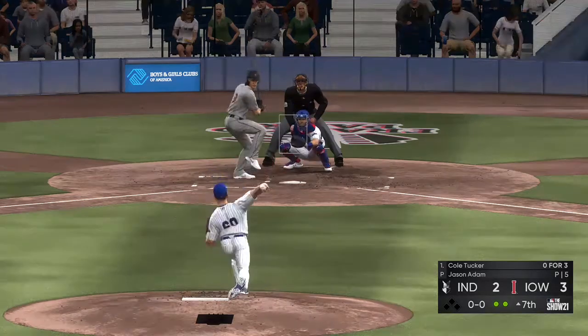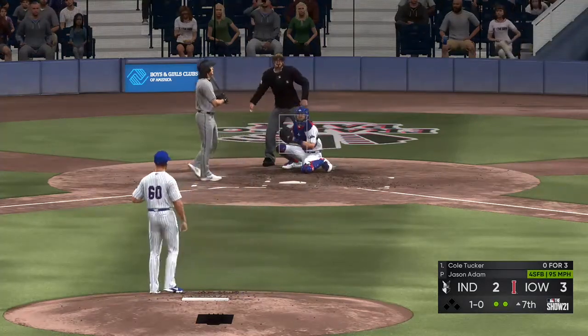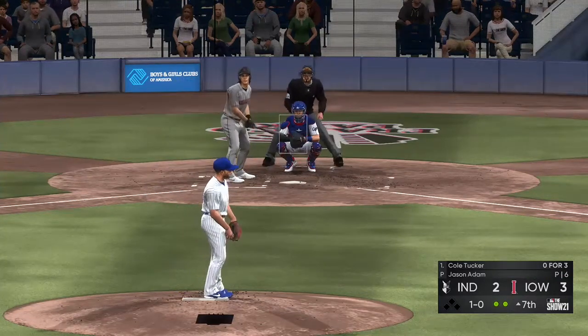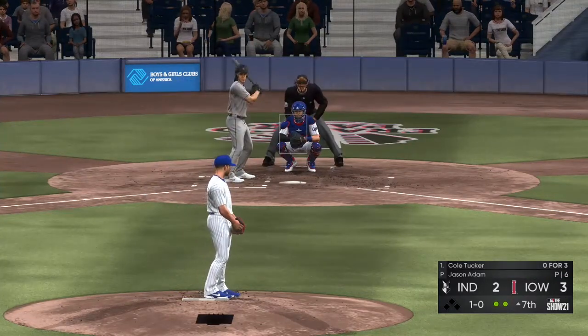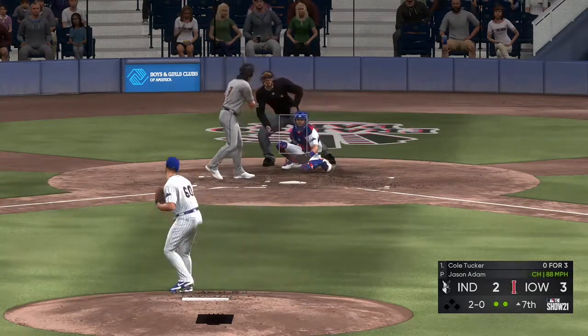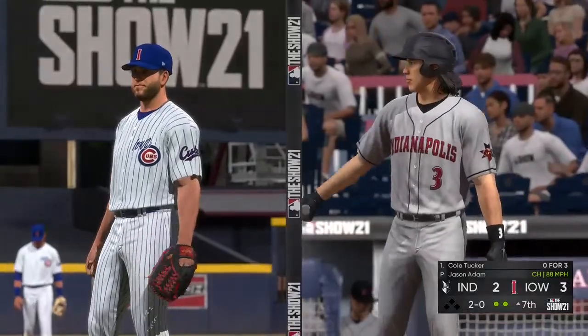Ready to deliver. Here comes the first pitch. You know, because this is just a one-run game, this doesn't strike me as a situation where he's going to be working around a guy. I think he's going to challenge him right here. Off-speed pitch in the dirt as he takes it for a ball.